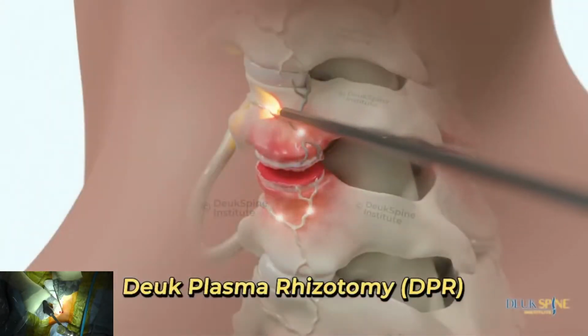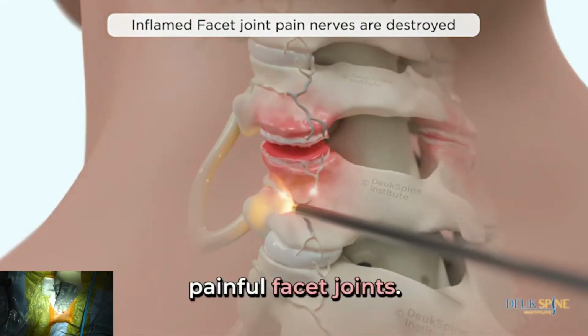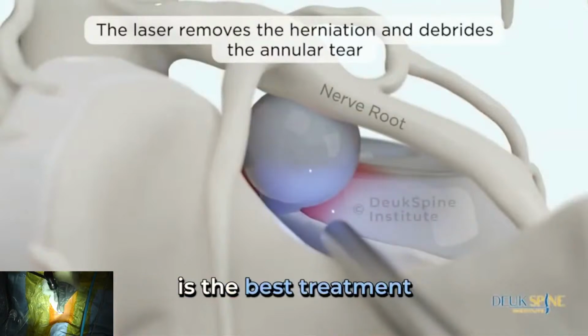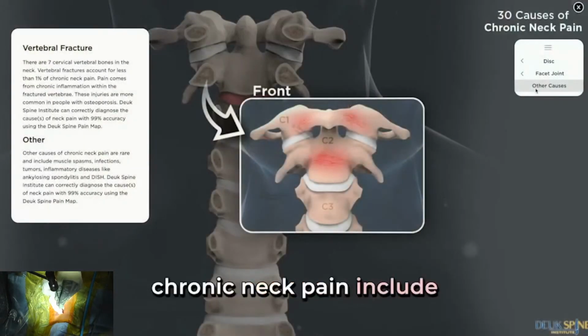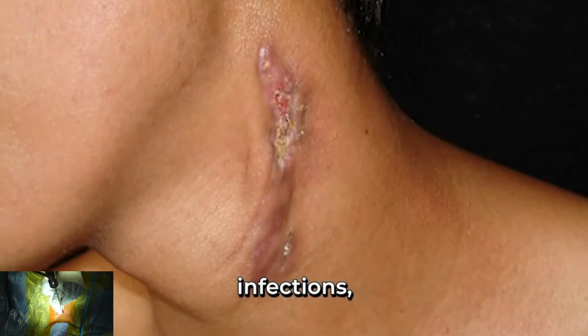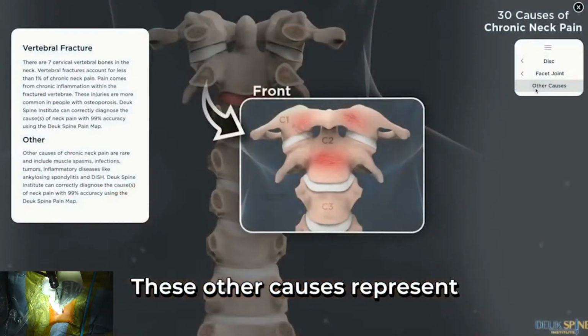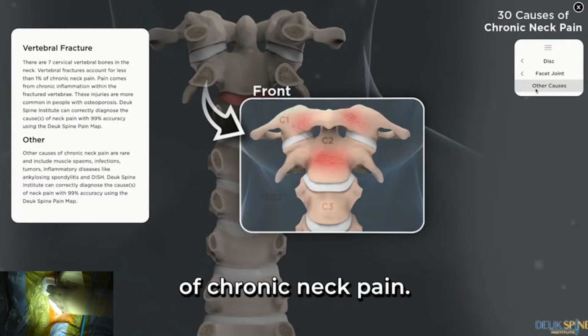Duke plasma rhizotomy is the best treatment in the world available for painful facet joints. Duke laser disc repair is the best treatment in the world available for painful discs. Other causes of chronic neck pain include fractures, tumors, infections, and muscle spasms. These other causes represent less than 1% of chronic neck pain.